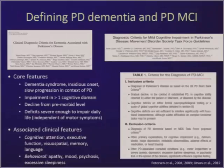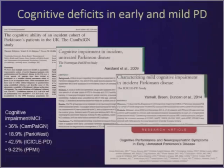full-blown dementia. And I just wanted to highlight, because we're going to talk about some diagnostic criteria that have been put forth through the Movement Disorder Society Task Force, that this is an ongoing effort of the whole society in terms of defining different elements of Parkinson's. And here, trying to differentiate dementia in Parkinson's from Alzheimer's, as well as a milder form of mild cognitive impairment in Parkinson's. We know that these deficits can actually occur early and in mild Parkinson's, and these are four studies from newly diagnosed patients that suggest about 20 to 30% of them may have some form of mild cognitive deficits. So something we have increasingly recognized and may be able to have further studies and offer additional treatments for them.